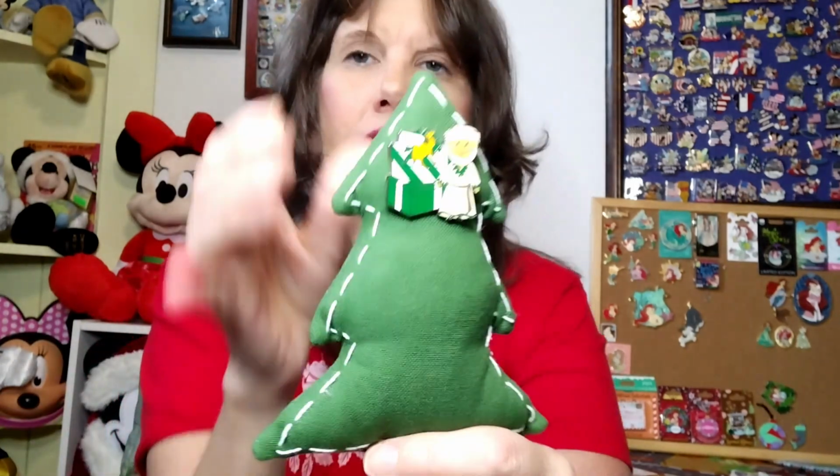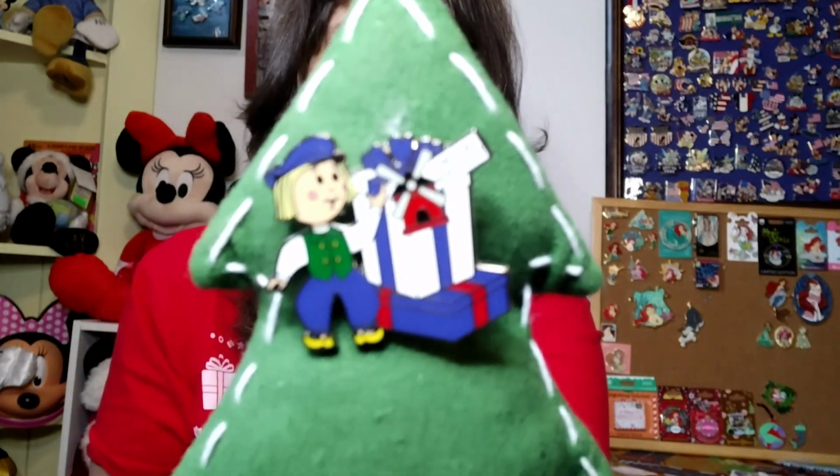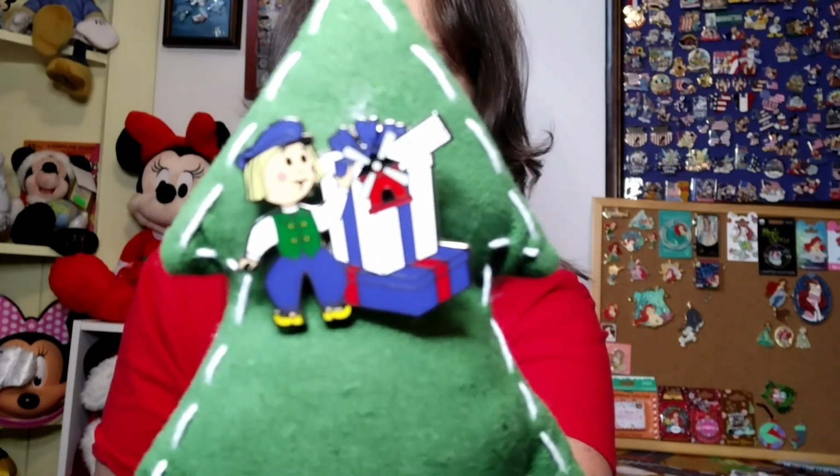And then I guess maybe he's from India or something. He's got a little camel, but he looks like he might be from India. Okay, and then I showed him already, and this is my last one. Oh, this must be Dutch or Sweden, or Holland. The blue and white usually gives it away.